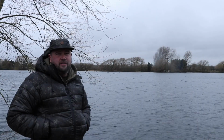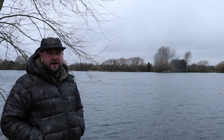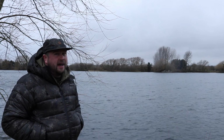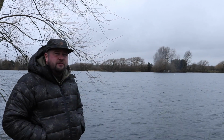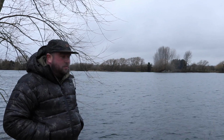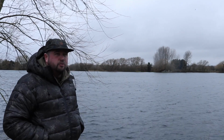So this is peg six on the fishery. This is a prolific swim down here at Cromwell. There is plenty of ups and downs in here and you'll find depths of up to about 18 foot. I know there's some areas of interest at 24, 25 wraps. So if you can fish at that range, it might be worth getting in this swim because it can really throw out some big hits.